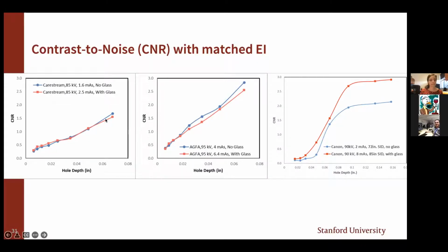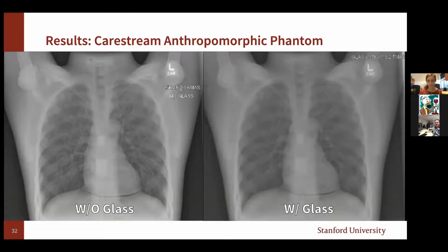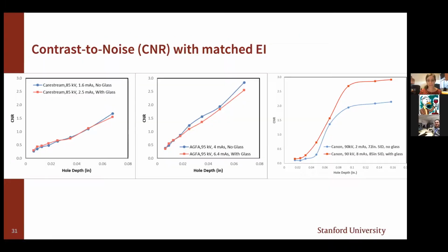For one system, the CNR was comparable. On our AGFA, we actually performed a little better before we had the glass barrier. And then at the Canon system, we actually performed much better with the beam filtered. So it's a little bit dependent on the system you have. But overall, what we decided is this is roughly comparable.